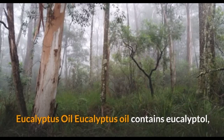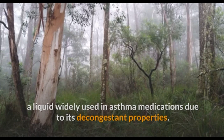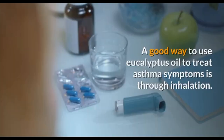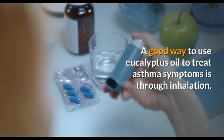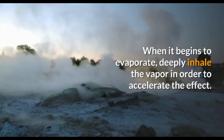Eucalyptus oil. Eucalyptus oil contains eucalyptol, a liquid widely used in asthma medication. Due to its decongestant properties, research has shown that this oil is effective in breaking down the mucus accumulated in our airways. A good way to use eucalyptus oil to treat asthma symptoms is through inhalation. Put 2 or 3 drops of eucalyptus oil in a pan with boiling water. When it begins to evaporate, deeply inhale the vapor in order to accelerate the effect.